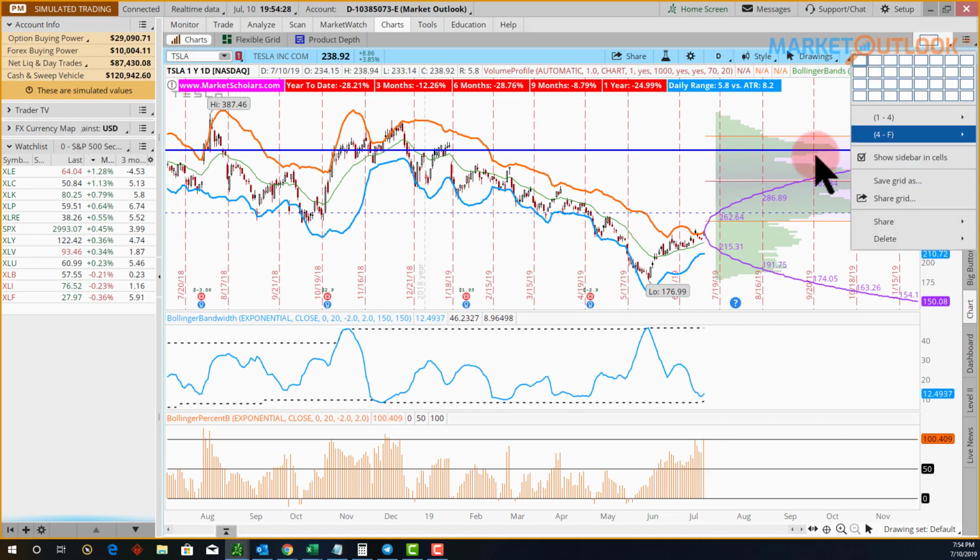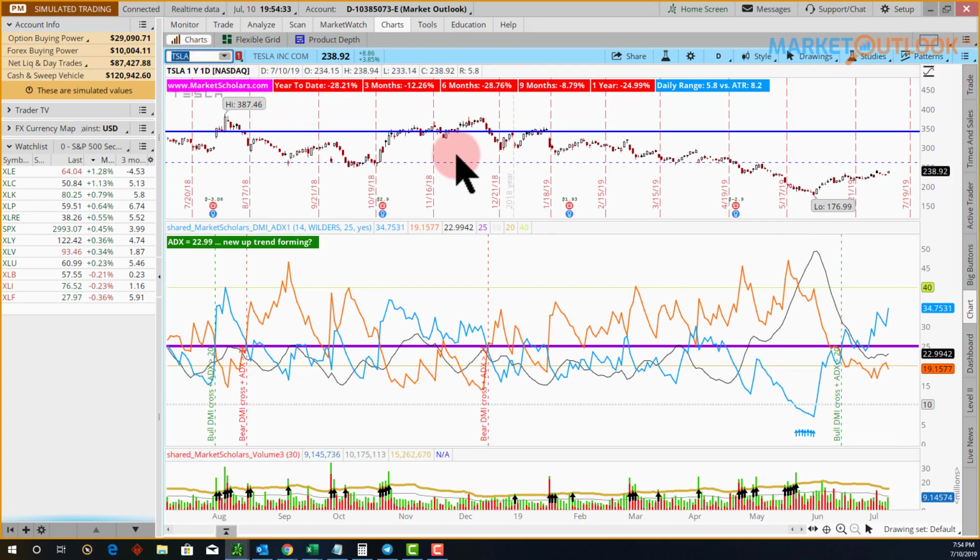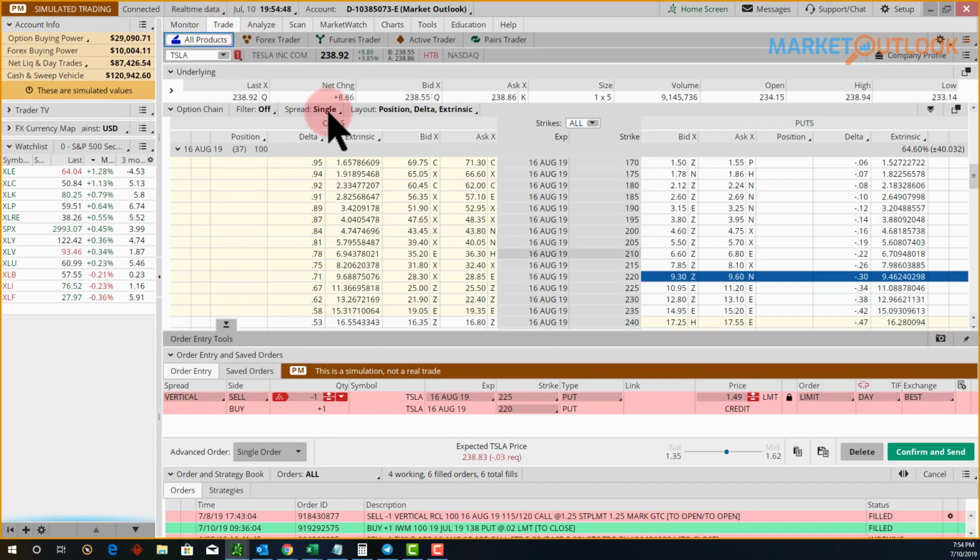So when you look at the DMI too, you can see the negative line crossing below 20, positive already easily above 25. So an opportunity here for this bullish trend to really develop with the ADX already above 20. So that being said, we take a look at the options.